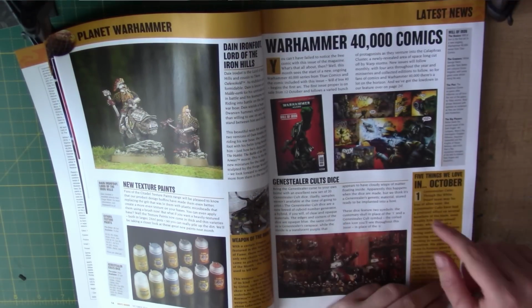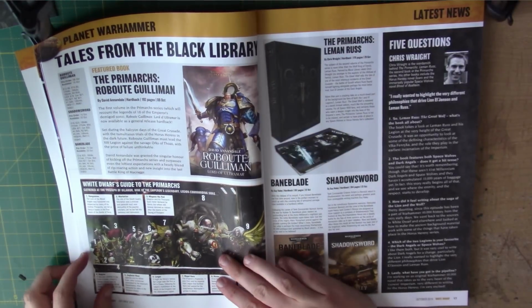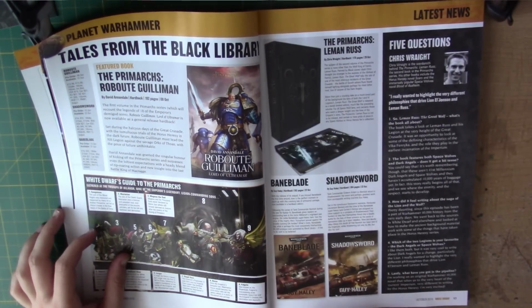So a little bit about the Genestealer Cult dice and the 40k comics as well. And then we have a section for Black Library.